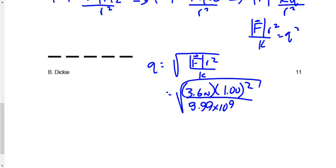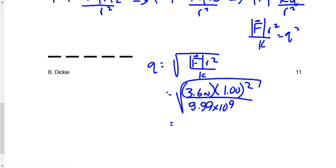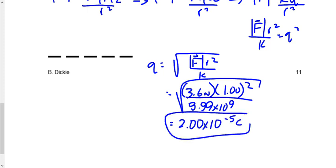Okay, let's figure that out now with the calculator. Let's say 3.6 times 1 squared. Let's divide that by 8.99 times 10 to the 9, equals, and now let's square root that. You get a value of 2.00 times 10 to the negative 5. That's the charge on both of them, right? Because they're both going to be the same.